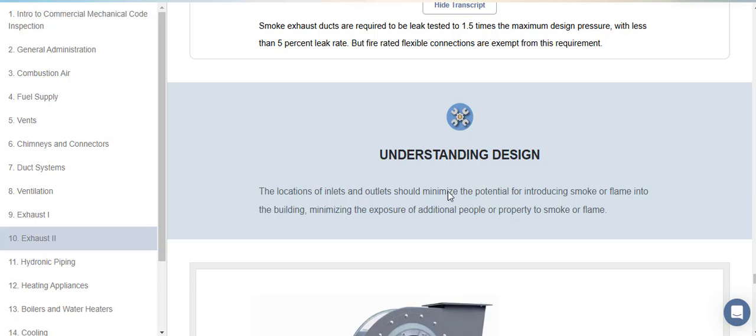Understanding the design. The locations of the inlet and the outlets should minimize the potential for introducing smoke or flame into the building, minimizing the exposure of additional people or property to smoke or flame.